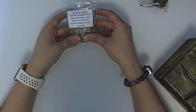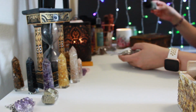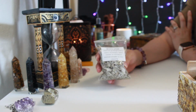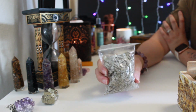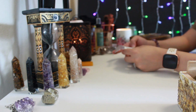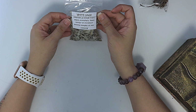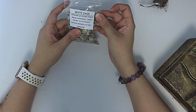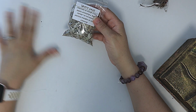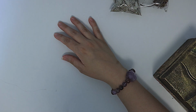We have white sage, which I have my bundle. But no, this is not a bundle. This is to put in oils and to burn it with coal and things like that. So it's really, really nice to have it this way as well. And I like it that you put a little bit of information in all of them. So it says cleanses all energy from space, prevents a black canvas to introduce positive energies of your choosing. So it's really good to start anything. I think this is a very good all-purpose, like just cleanse everything, remove all negativity, and then bring more positivity to you.